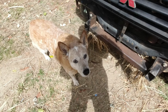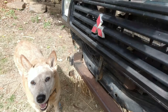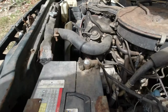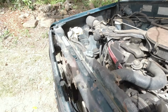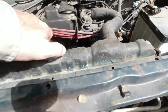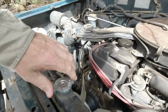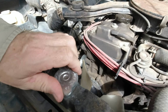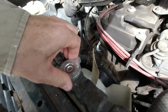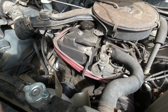Maggie's decided that we should do something about this one here today. Do you think that's a good idea, Maggie? Yeah? So she didn't like it how the idle's a bit high, and we've done the water fill up thing. We've replaced the cap, and let's see if it's held up. Oh yeah, still on the right sort of level, hasn't really gone down, so that's a good thing. So we might be onto something there.